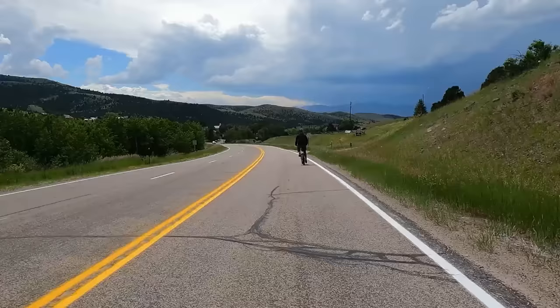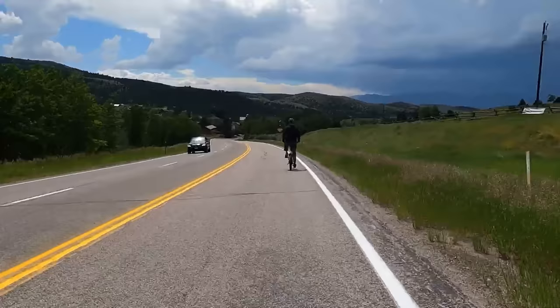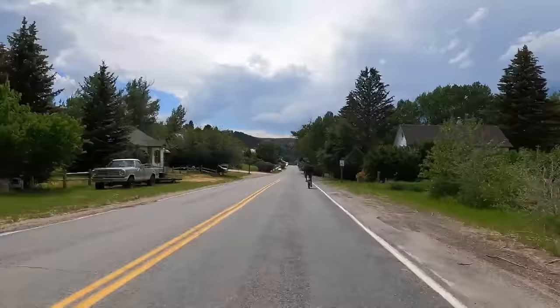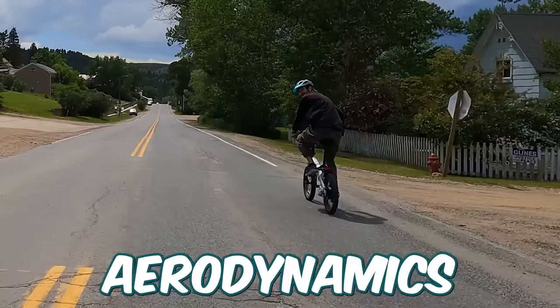Whoa, mama. Dave thinks he's gonna stay ahead of me, right? So as we get down towards the bottom, I'm gonna show him what aerodynamics is all about. Here I come, here I come. Here he goes. About to take him. Aerodynamics.